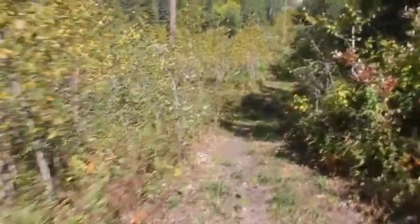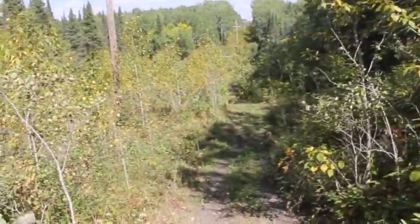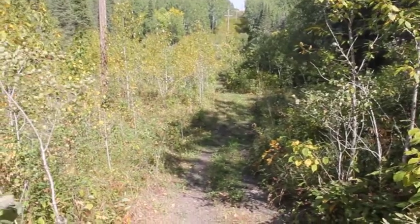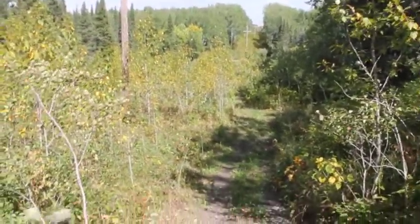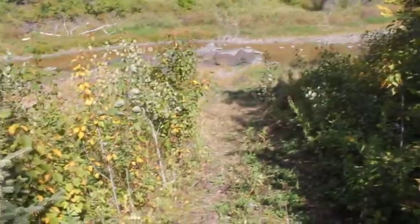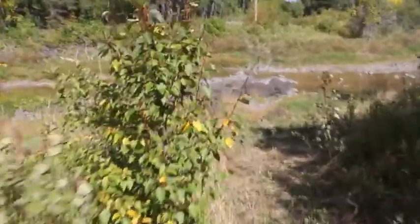But again, there's not very many markings, so good luck with that, right? Looks like we got to go down and then up, or down then left, I think. We'll see in a moment here. Alright, so just moved a few meters down the path here.